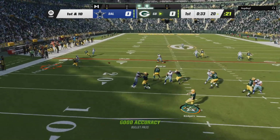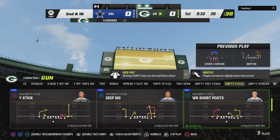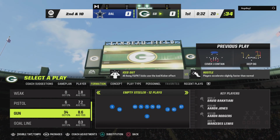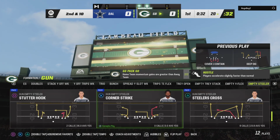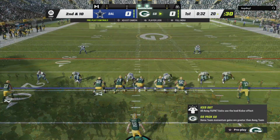So after the INT, it's Rodgers. A quick throw, but incomplete. Well, that's not the way you want to start. A first pass attempt and a first drop all in one. Well, you've got plenty of time to make up for it, but obviously not the way you want to get things started. Got to shake that off and get going.